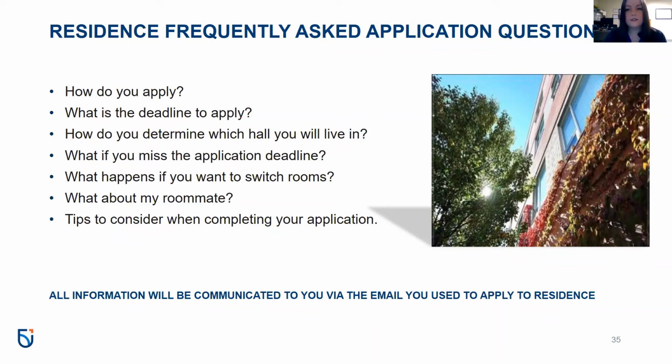And then in late August, you'll get an email indicating your roommate's first name and their web screen name. And you'll use that web screen name on the My Housing portal where you're making your application to send them messages and connect with them prior to move in.